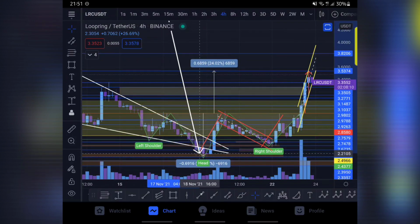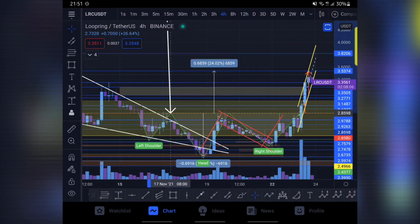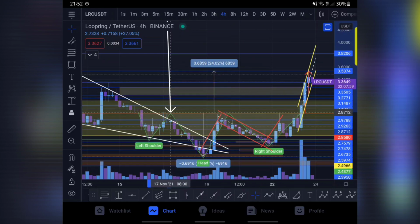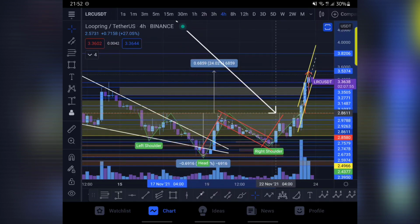Previously, you've been tracking it from down here. We had an inverse head and shoulders, the neckline at 285. I did say I was going to complete the right shoulder and break out past the neckline. We had a beautiful bull flag here. It hit the neckline, broke out.